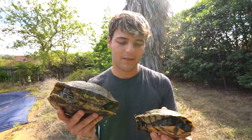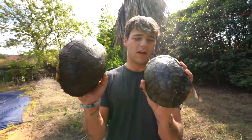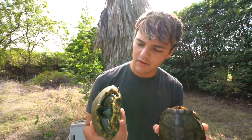I have no idea how many are in here. The chances are very, very slim. Two beautiful turtles. I don't even know what kind of turtles these are. This one looks like some sort of slider.